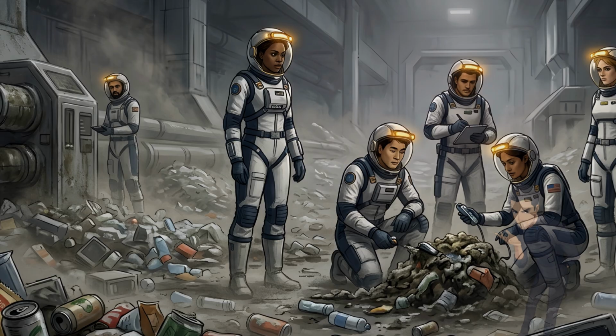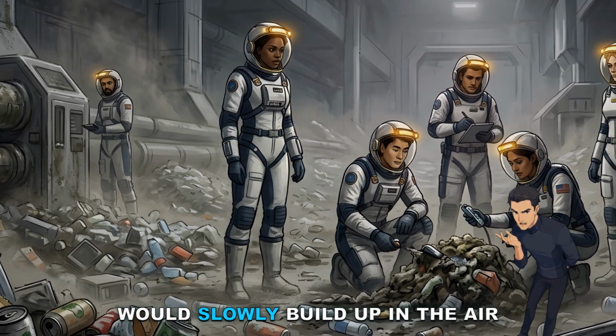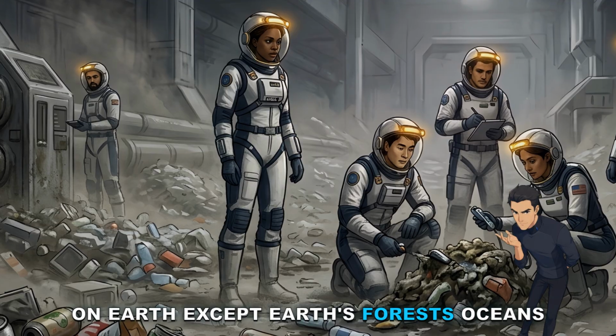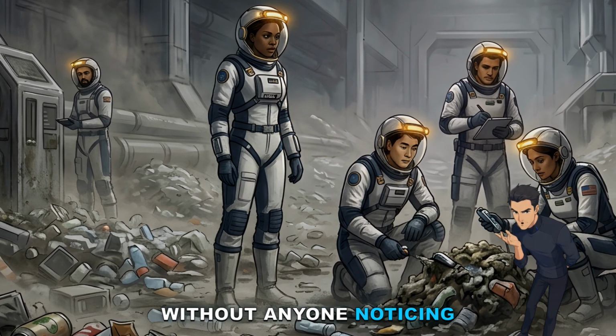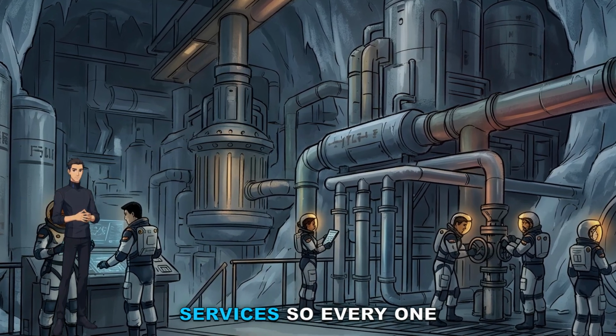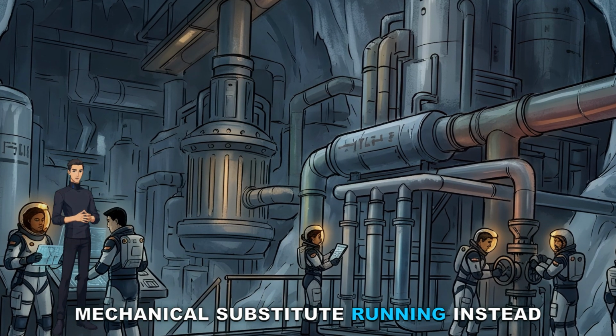narrow range. Trace contaminants from plastics, machinery, cooking, and human bodies would slowly build up in the air, the same way they would on Earth, except Earth's forests, oceans, soil, and weather quietly process all of that for us without anyone noticing. Europa's habitat wouldn't offer any of those invisible services, so every one of those natural cycles would need its own mechanical substitute running instead.